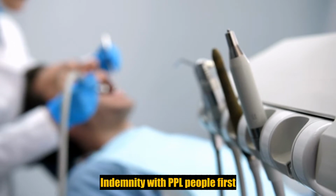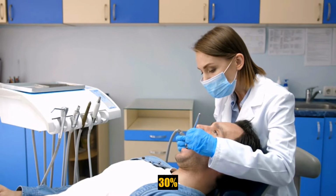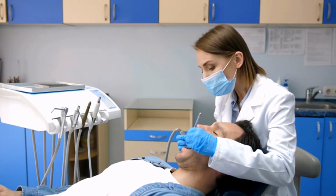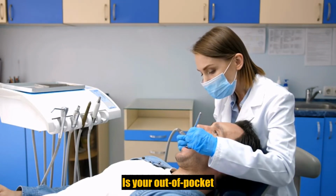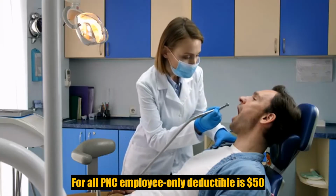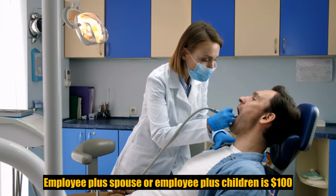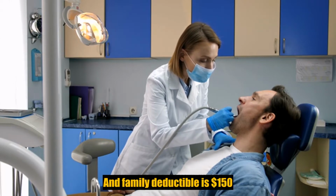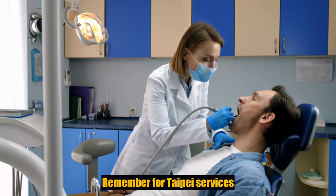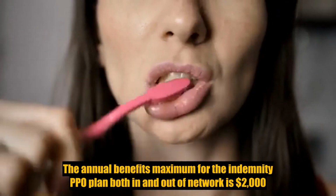Indemnity with PPO. The indemnity with PPO plan covers 50%, and the standard PPO plan covers 30%. The remaining balance is your out-of-pocket expense. Deductibles. For all plans, the employee-only deductible is $50. Employee plus spouse or employee plus children is $100, and family deductible is $150. Remember, for Type A services, the deductible does not apply. Annual maximums. The annual benefits.